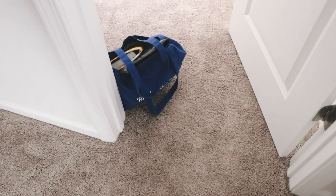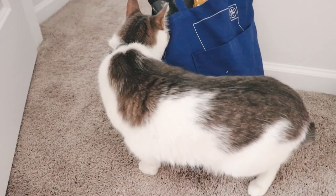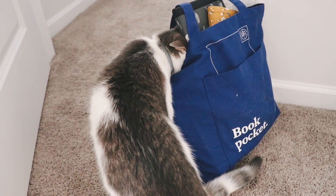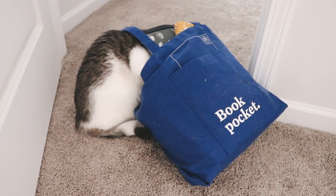Well, now I can't find the cat. I come in here and he's trying to act like nothing is happening. You're just gonna hide in that place. Oh, you're trying to get in my bag. Okay, okay. Why are you digging? Don't dig.